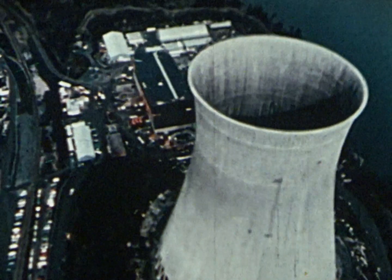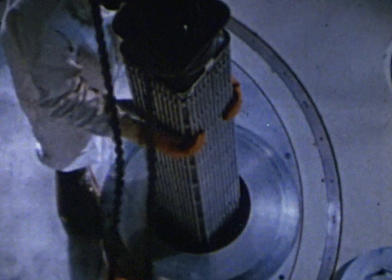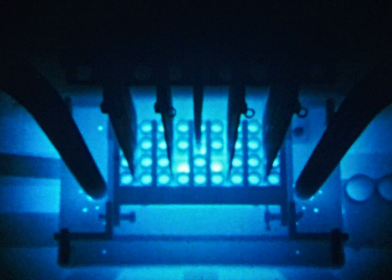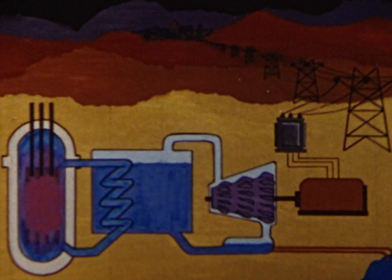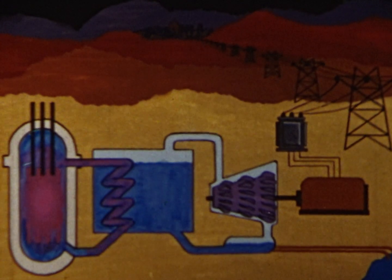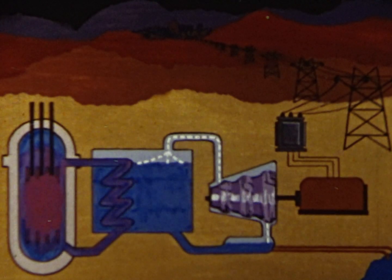Another form of energy is the energy in the nucleus of the atom. Because nuclear force is so hard to control, we've found only limited uses for it so far, mostly in producing nuclear energy in power plants. In a nuclear reactor, the fuel is uranium rather than coal or oil, but the purpose is the same, to provide heat to boil water. The steam runs a turbine to make electricity.